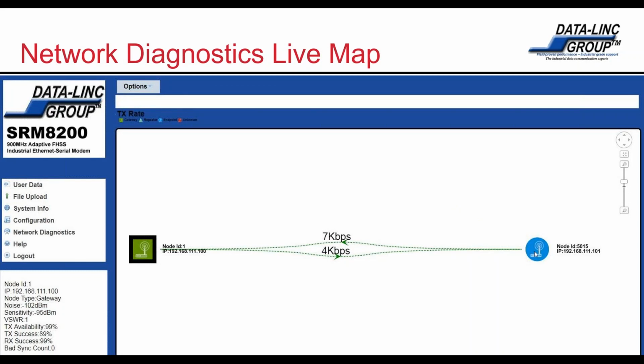Here, I just have two radios. One of them, the square one, is the gateway, and the circular one is the endpoint. If I hover my mouse over any node, it will show me the radio stats, like I see here at the bottom left corner of the screen: the node ID, IP address, operation mode, the noise, sensitivity, VSWR, transmit, receive, transmit success. All of these seven important parameters you get as a local diagnostics option from the web interface.